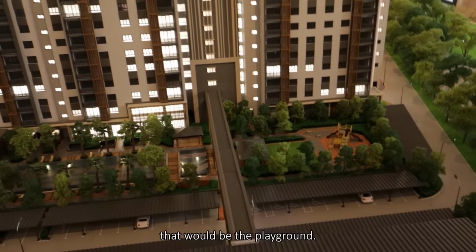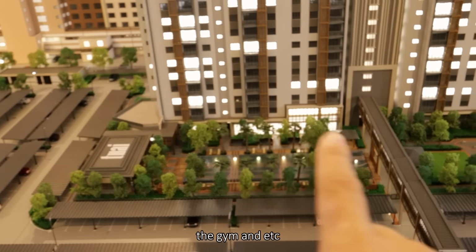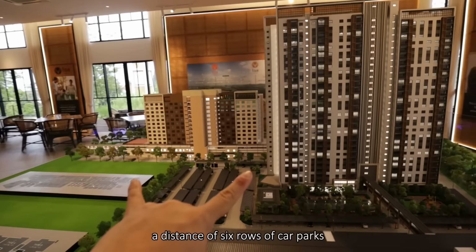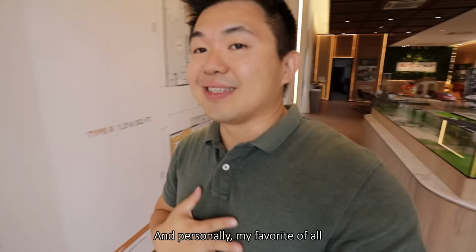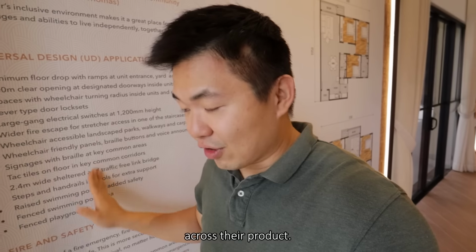Then at the ground floor, that will be the playground, that will be the swimming pool, the gym, and etc. And from tower to tower, there will be a distance of 6 rows of car parks, so it's very far away. And personally, my favorite of all will be the application of universal design across their products.